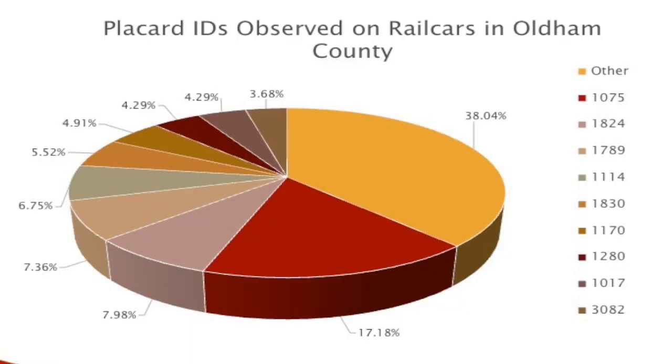And then this again sums up everything that we saw. The other category accounts for less than, I think, 3%. Each one of the separate in the other accounted for less than 3%. So that's how we categorize that. 1075, again, that's the 1075 would be propane, butane, kerosene. 1824 would be the sodium hydroxide. And then 1789 is hydrochloric acid, and 1114 is the benzene.